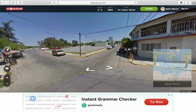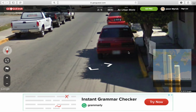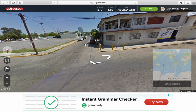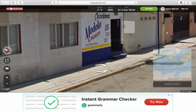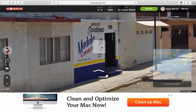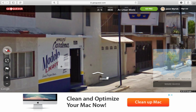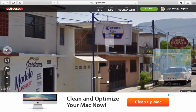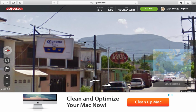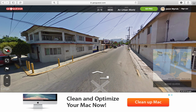I'm not sure. Raj. Sorry. Modelo Light. Isn't Modelo a Mexican brand? I think it is. And Corona definitely... They definitely have a tie to Mexico if they're not a Mexican brand.